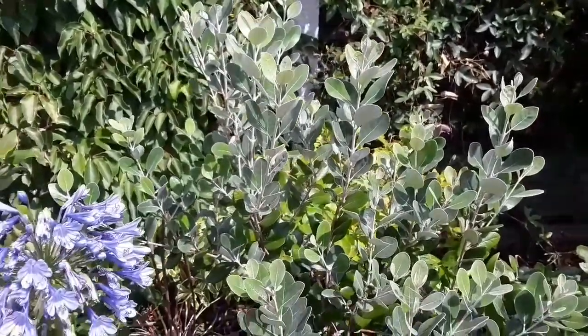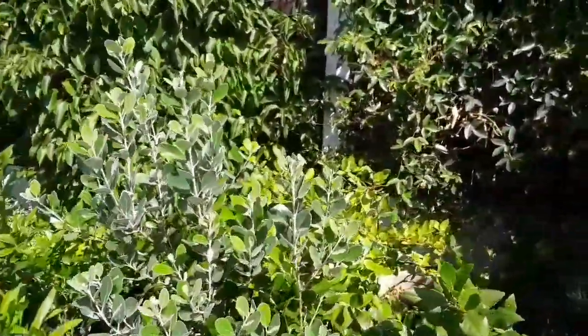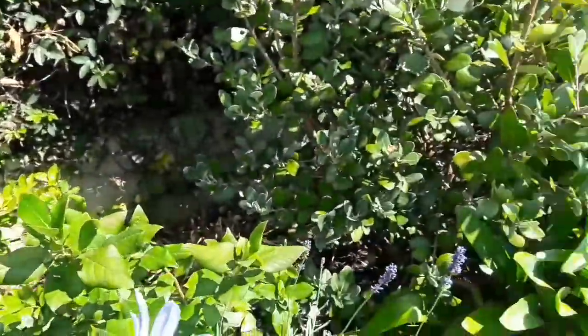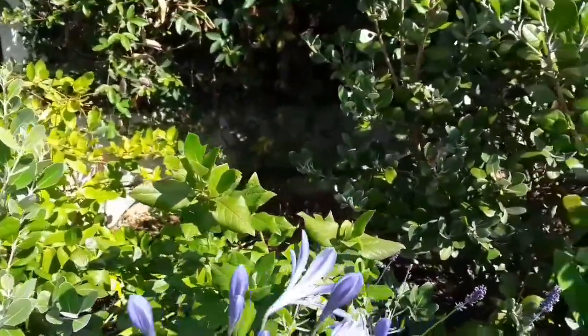First of my pineapple guavas, that one's Mammoth, had no flowers on it at all for no apparent reason. Don't know why that's failed to flower this year. It is a young plant and it only had one flower last year, so next year it should be covered. Various other blueberry plants here which are finished fruiting now.